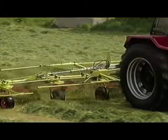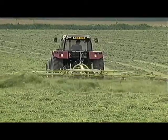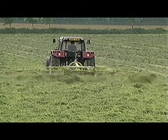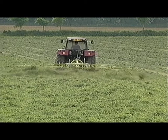Each rotor has 6 tine arms, with the tine angle also adjustable, either 0 or 7 degrees, to match different crop types. Once set up, this Model 740 HR, with its 24 feet 3 inch working width, is ready to cover 100 or more acres a day.